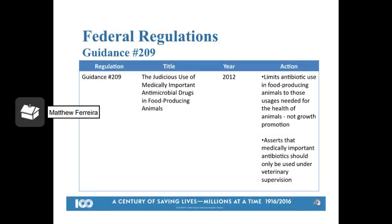Almost a decade later, Guidance 209 came out in 2012. It limited antibiotic use in food producing animals to only the usages needed for the health of the animals. Most notably, this definition excludes the use of growth promotion. Under this guidance, the use of antibiotics for the purposes of growth promotion is no longer recommended. This guidance also says that medically important antibiotics, the ones we use in human medicine, should only be used under veterinary supervision. This addressed a common practice at the time where many antibiotics were being sold over the counter.